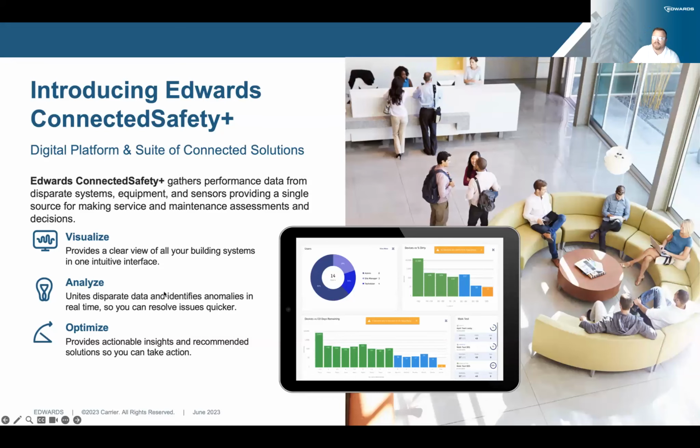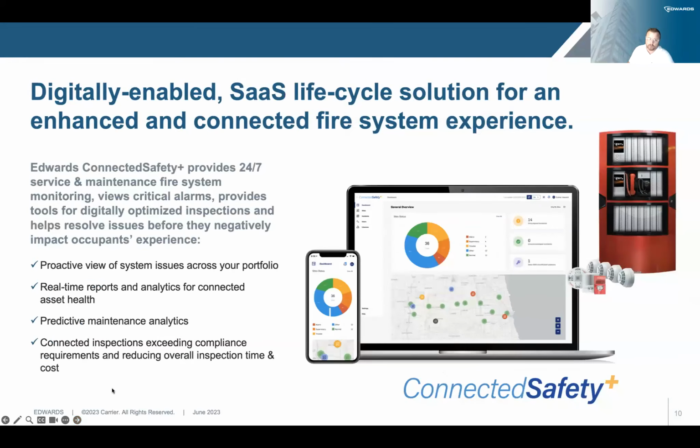This handles everything from day-to-day monitoring and maintenance tracking to service and inspections. So it's far more than just another dashboard. It provides the ability to do proactive maintenance and a proactive view of the entire systems in that portfolio. We have real-time reports and analytics, so you can see your assets and devices and their health. It does predictive maintenance analytics, so you can see seasonal trends throughout the life of the system. It also does connected inspections, which exceed the compliance requirements. We'll talk a little more about those in the future, but again, it is full SaaS-based lifecycle management for the Edwards fire system.